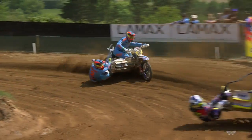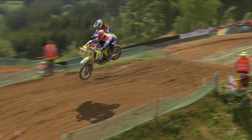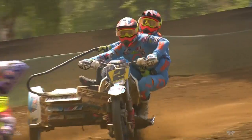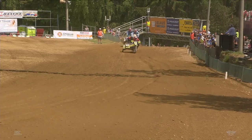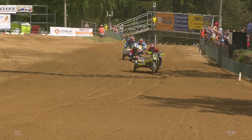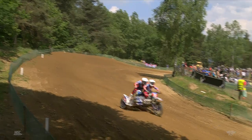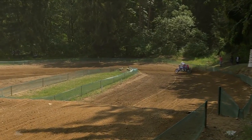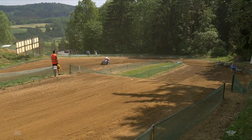Bit of body language there, an anxious glance over the shoulder from Julian Feldman. He knows Giraud is coming. This would be an important set of points for Valentin Giraud if he could bring it home and pick up 22 here for the runner-up spot. 25 for the win, 22, then it's 20, then it's 18. That's the way they score. So it goes all the way down to 20 points in this sport. So huge encouragement for everybody to keep going. Every point counts, as we say.